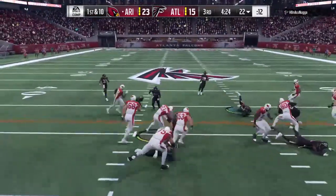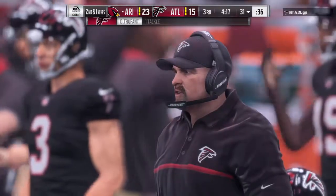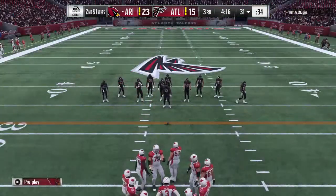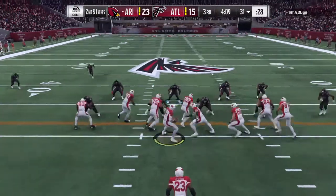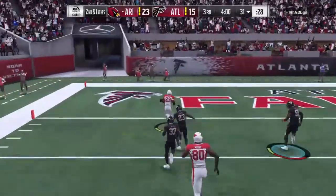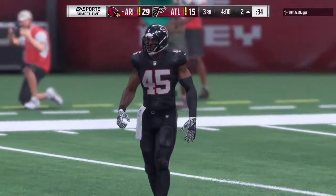They run the counter now. It's Peterson. And they'll take him down at the 31-yard line. That one good for 10 yards. And that'll bring up a second and just about a few inches here. Again, Peterson. Oh, he's got some breathing room. Adrian Peterson off to the races. Touchdown, Cardinals. Adrian Peterson, his second touchdown of the night, and the Cardinals will extend their lead.